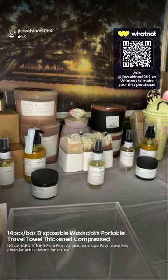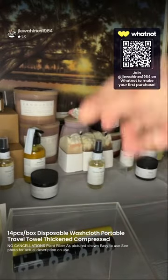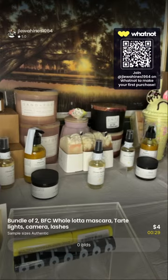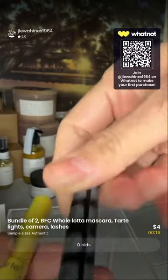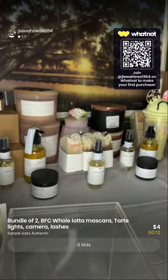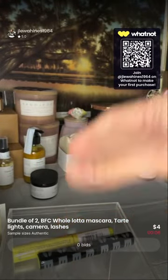Next item up will be the Tarte and BFC Whole Lotta Lashes. So it'll be these two. They do not stand straight. But those two mascaras, running for $4. And that's the Tarte Lights Camera Lashes one, and then the BFC Whole Lotta Lashes. So those two there. The color is black.